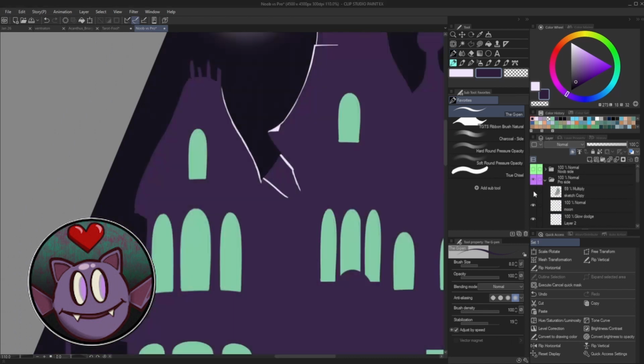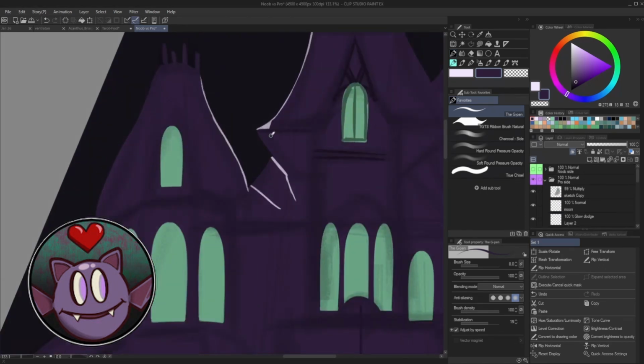You need places for your eye to rest, which is what made yours work pretty well. You did have a lot of jaggedy lines everywhere, but you had a lot of spots where you only had one color. So you had all this busyness, but then places where your eye could rest, and that's why it looks so nice.